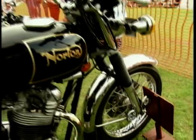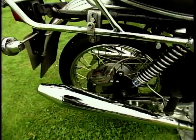Have you? Which bike have you come on today? I've come on a Norton Commando. Excellent. Are you one of these kickstart fanatics? Yeah, unfortunately. I've got electric start, but it's a bit unreliable on the old bikes. Well, have a fantastic run out this afternoon with all the other guys.